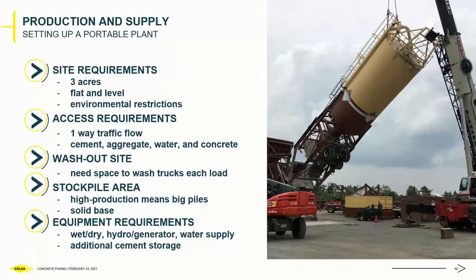So you have a washout pit at the front side of the plant where the guys can wash the boxes out after every load, maybe 2 loads if the weather's cool. But you want to make sure that there's no hardened concrete building up in the corners of the boxes or around the top of the box. So the trucks are in there washing out every load and then coming under the load point.